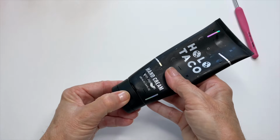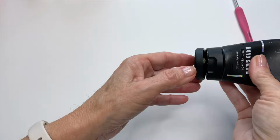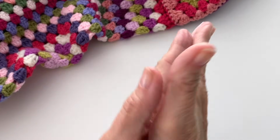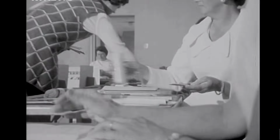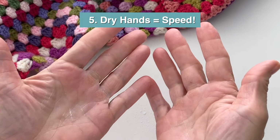So I recommend that you save the lotion until after you've crocheted, or when your skin's completely soaked it in. If you live somewhere where it's hot and humid like I do, talcum powder can really help. You'll notice that this was a thing for knitting competitions. Look how they even sprinkled it on their needles. I'm telling you, dry hands equals speed.